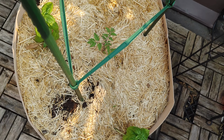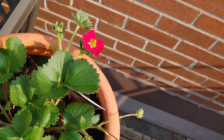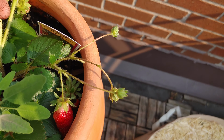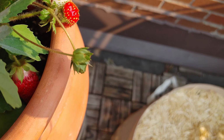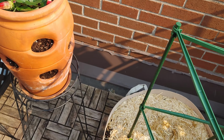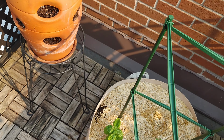This one's the sweetie, it's going to take its time. And then again, some strawberries, and I believe I did see a runner on this one. Yeah, right here, I believe. Oh no, I thought that was a runner. It's not. It's a dead strawberry flower. So yeah, once we see runners again, oh, we've got a weed, so we need to take those weeds out. But once we get a runner or two, we're going to start putting them in here.